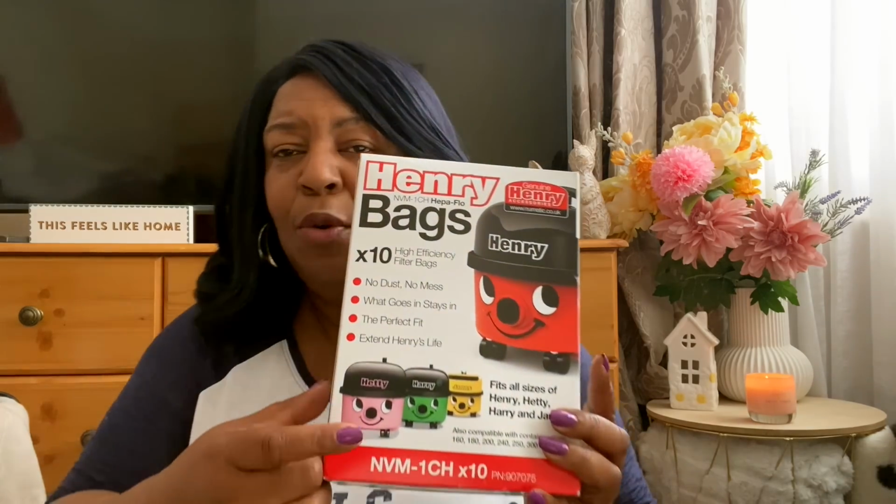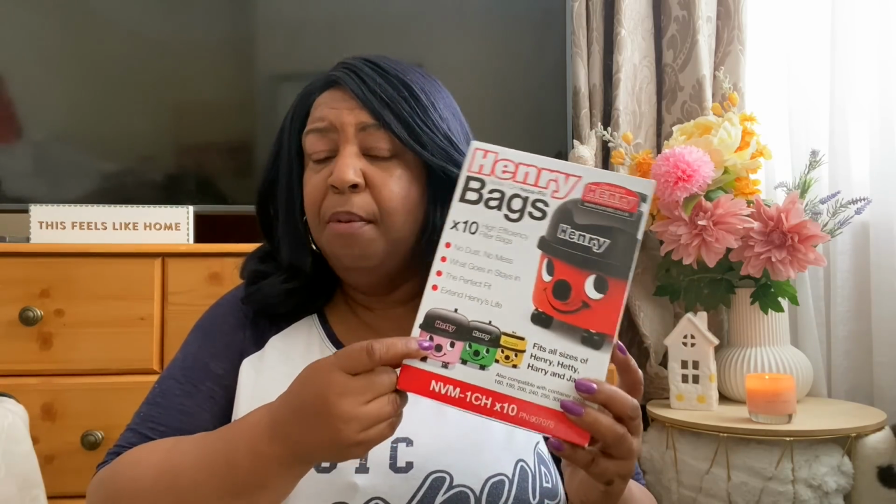Yeah, that came in at $2.99 per roll. Also, I picked myself up some Henry bags, and this is a pack of 10 Henry bags. So I bought the little lady a few months ago, and the bags only just filled up, funnily enough, and I actually use it on quite a few of my properties when I go around. I use it for real heavy pickups, not really my lightweight, because I've got my handheld one, but this is for your heavy jobs. And what I found is the bags take a long while to fill, and I was thinking I could just empty the bag out. Hell, I nearly dusted myself to death.